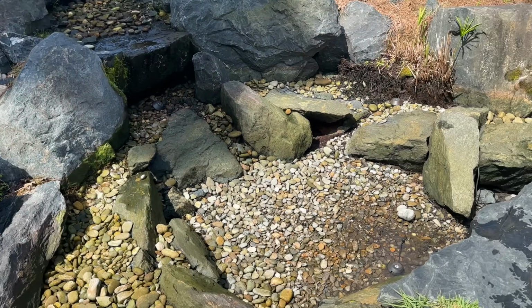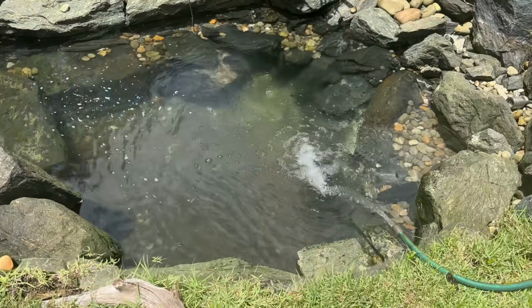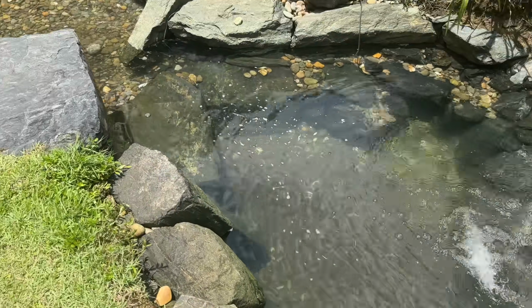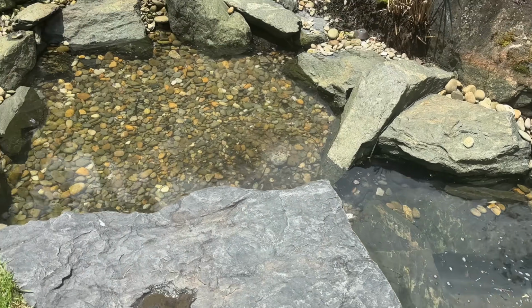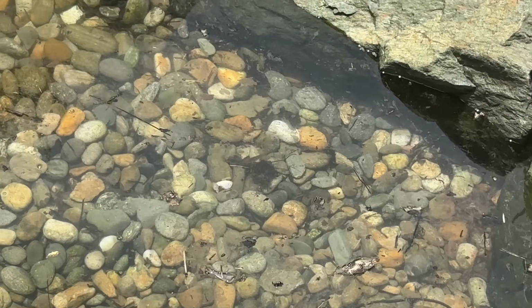Alright, the scrubbing is complete. Now it is time to start filling this thing back up with water. We're about halfway full now, and I'll have to say this pond looks much, much better now that it's gotten a good cleaning. And we even have some golden shiners that survived.